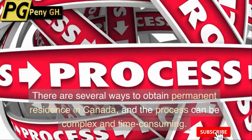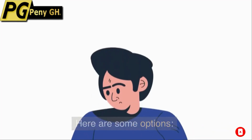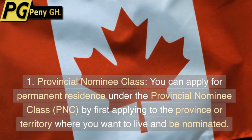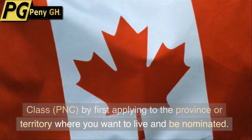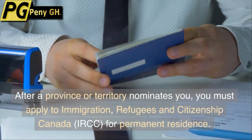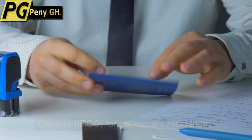There are several ways to obtain permanent residence in Canada, and the process can be complex and time-consuming. Here are some options. 1. Provincial Nominee Class. You can apply for permanent residence under the Provincial Nominee Class, PNC, by first applying to the province or territory where you want to live and be nominated. After a province or territory nominates you, you must apply to Immigration, Refugees and Citizenship Canada, IRCC, for permanent residence.